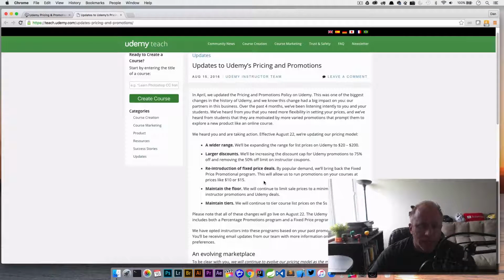And then they're maintaining tiers. So when pricing changes 1.0 came into effect, you could price in $5 increments. So 20, 25, 30, all the way up to 50. And they're going to keep that. So now you can't just price something at $99 or $199. You need to stay within those $5 tiers. And so that just keeps more consistent pricing, I think, across the platform.